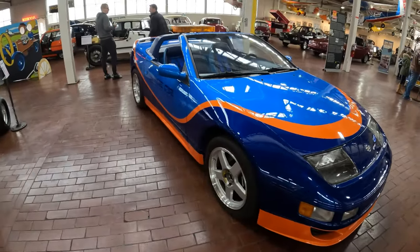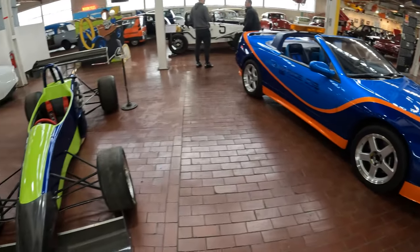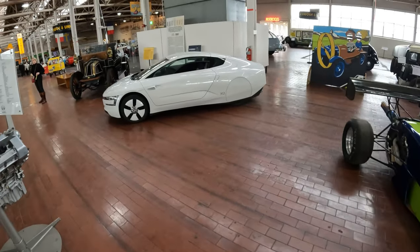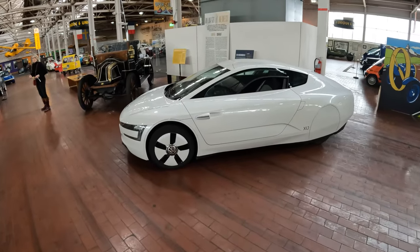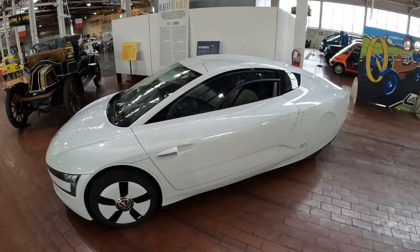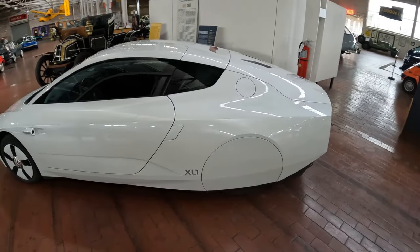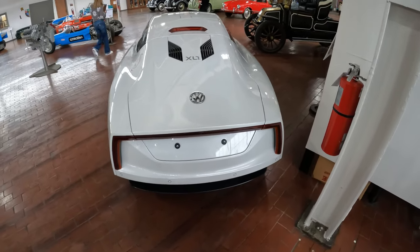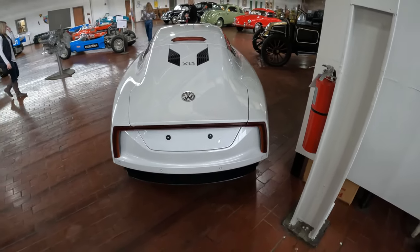Nissan pace car, Indy pace car, so cool. Look at this VW. What? That's awesome. XL1. Definitely would rock that.